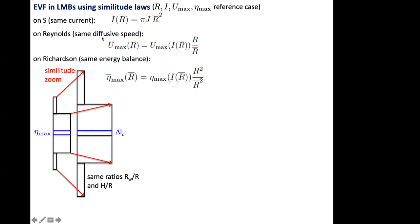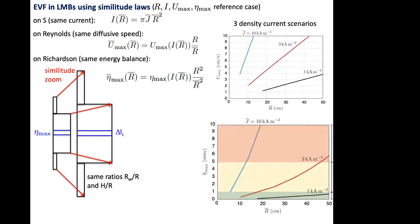There will be a similitude law for the Reynolds number, meaning that I'm using the same diffusive speed. And also I will use a similitude law for the Richardson number, meaning that I'm using the same energy balance. And so in this case, I have some simple law of transformation between the reference case and the case I want to generalize to.